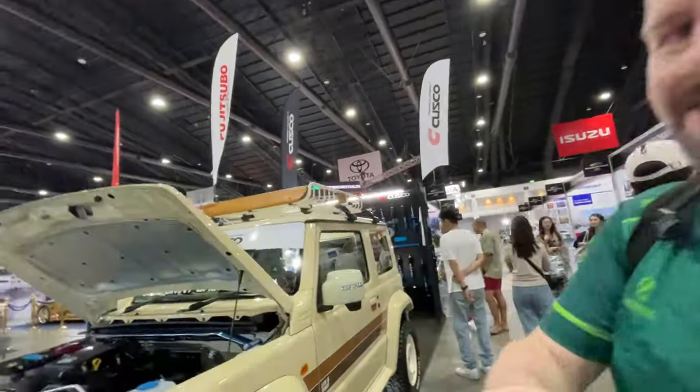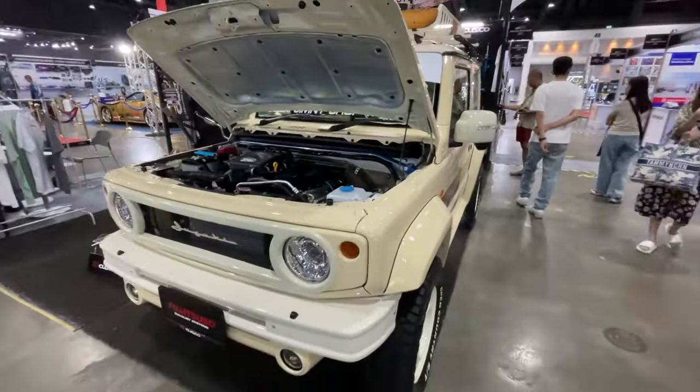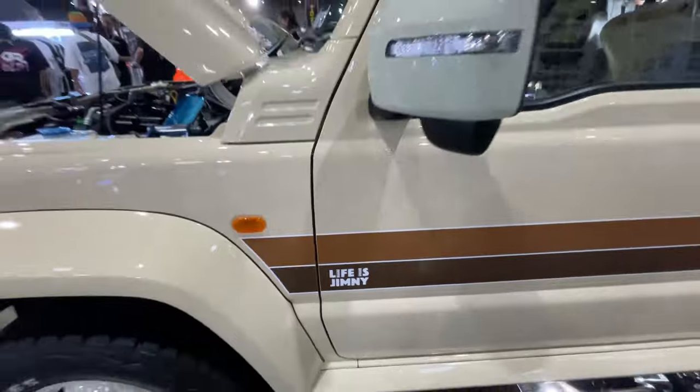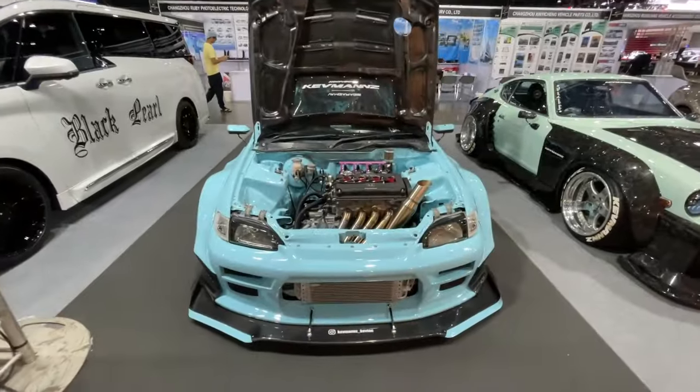Wow, I almost missed a Jimny. How could that happen? Look at this thing. It's like a little Land Cruiser. This is really cool. Life is Jimny. I think that's right.